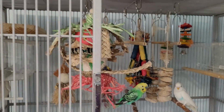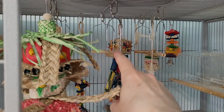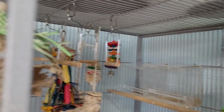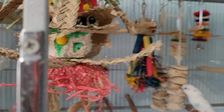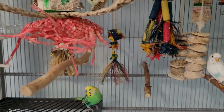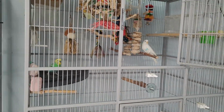They do have these toys. They always have toys to chew on, and they have these swings that they sleep on at night. There's only 6 there because Moonlight, since he only has 1 foot, can't sleep in these swings. He sleeps on top of a flat surface, like over there or up there. Sorry, it's a little blurry. The wooden platform. So he doesn't have a swing. And they have several different perches in there. Come on, guys. There's a few more perches down here.